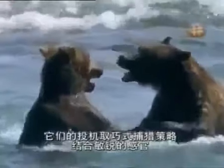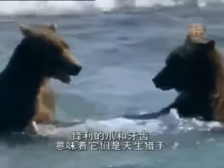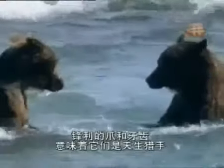These top predators rely on their omnivorous diet of fish, roots, and berries for survival. Their opportunistic hunting strategy, combined with keen senses, quick reactions, sharp claws and teeth, mean these bears are built for the kill.